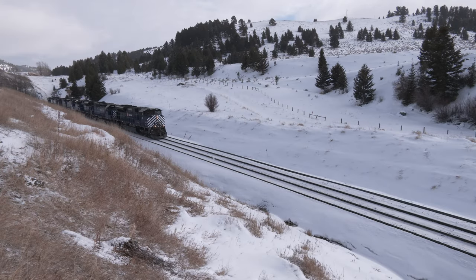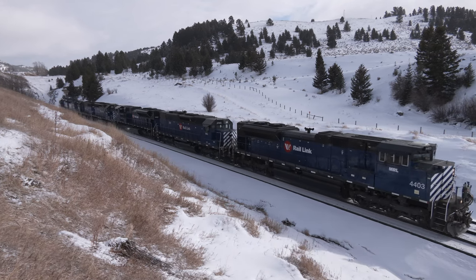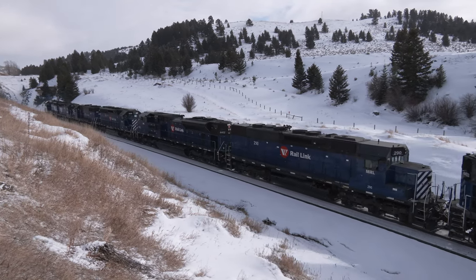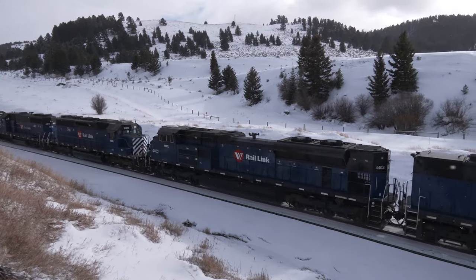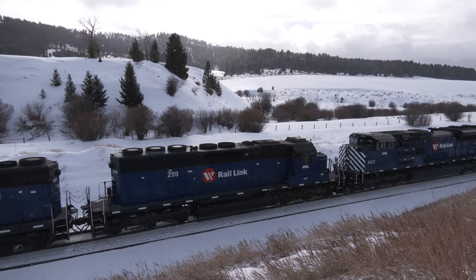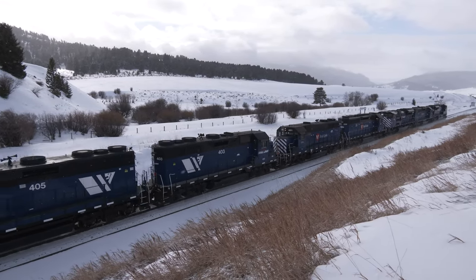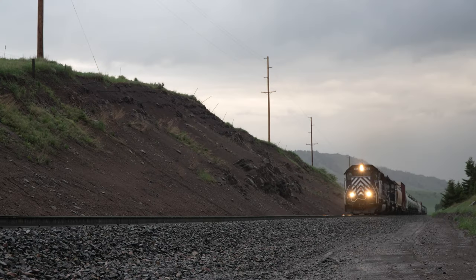In early 2022, MRL announced it had reached an agreement with BNSF for an early termination of its 60-year lease of former Northern Pacific track in Montana. Since that time, 7 Idea Productions, along with thousands of other rail fans, have journeyed to Montana for one final look at this beloved regional railroad.